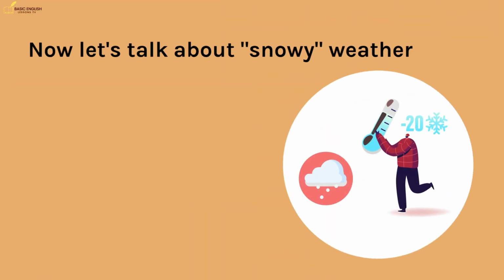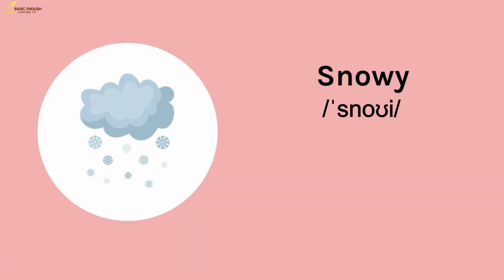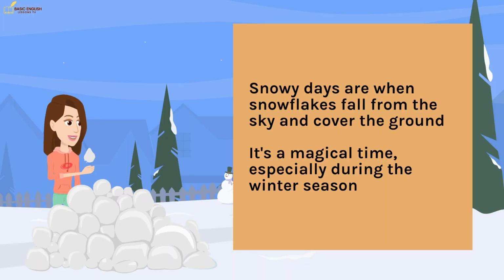Now let's talk about snowy weather. Snowy days are when snowflakes fall from the sky and cover the ground. It's a magical time, especially during the winter season.